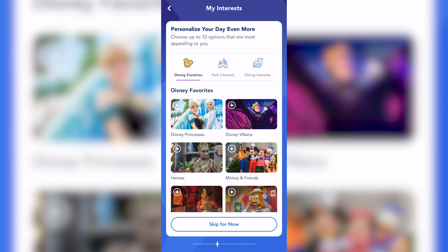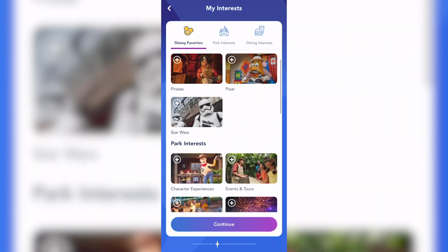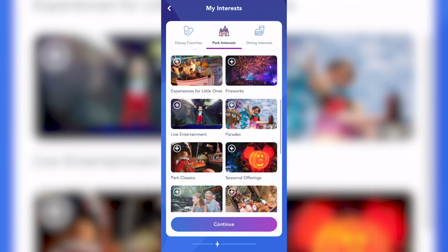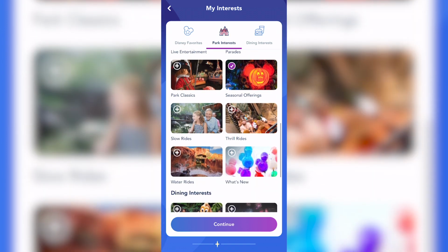Maybe that's just the New Yorker in me, but that was the first thought that popped in my head. And we've tested it out a couple times, and we're kind of 50-50 on how much we trust the Disney Genie at this point. I will say, however, from a Lightning Lane, Disney Genie Plus standpoint, it does work if you use it the right way. It can save you time in the parks.